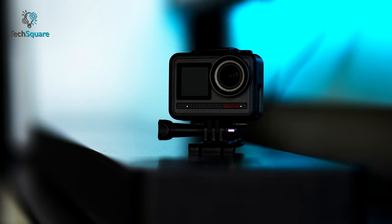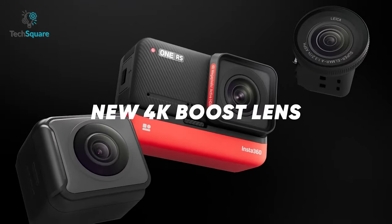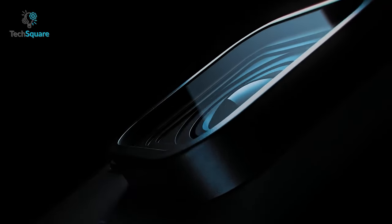So that was our take on why you shouldn't wait for the GoPro Hero 12 and opt for these alternatives. Which one of these cameras do you think acts as the best alternative for you? Do let us know, as we'd love to hear from you.